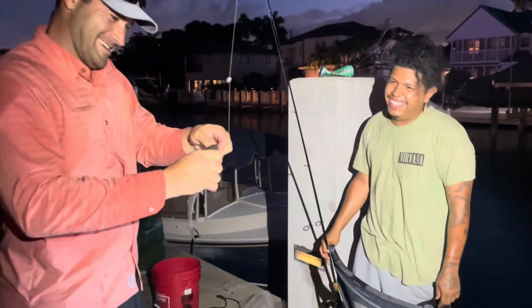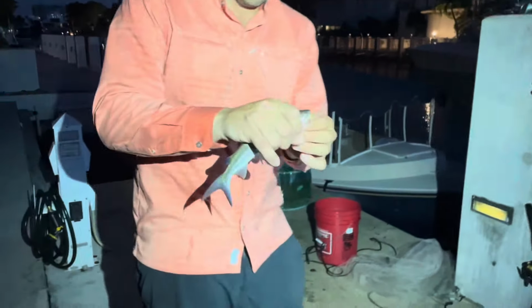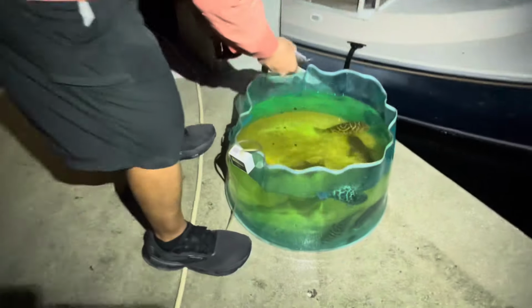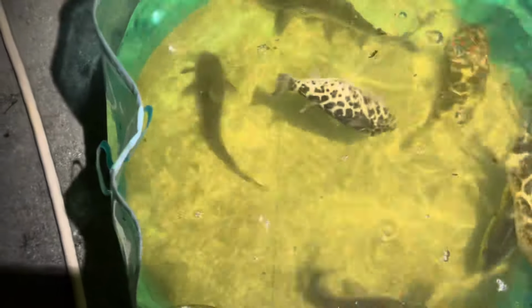Look at that guy. Dude, that's whoa. Crazy cool. Yeah, don't let him sting you. It's like a little nurse shark. It's like little sharks. That's insane. That is so cool. That's literally insane, dude.